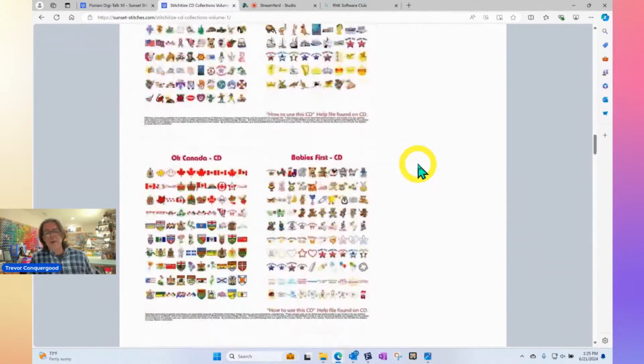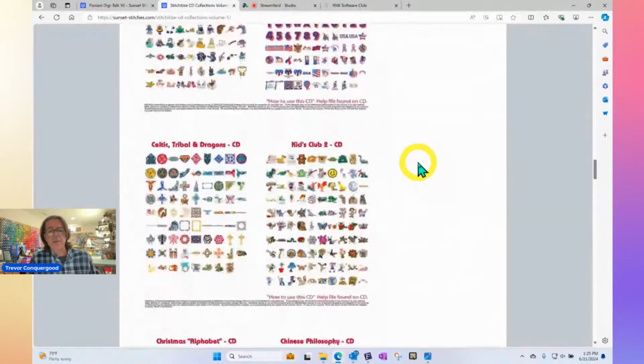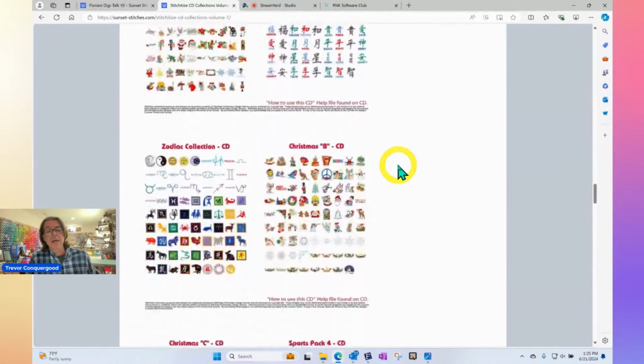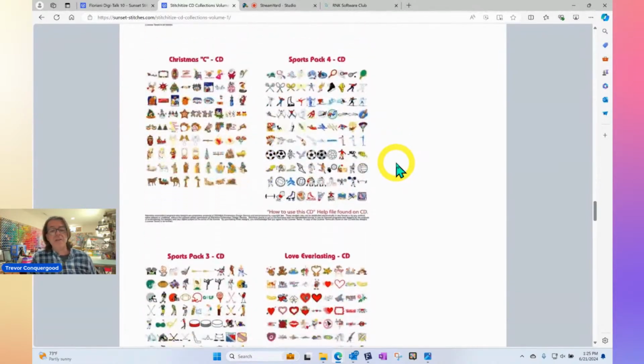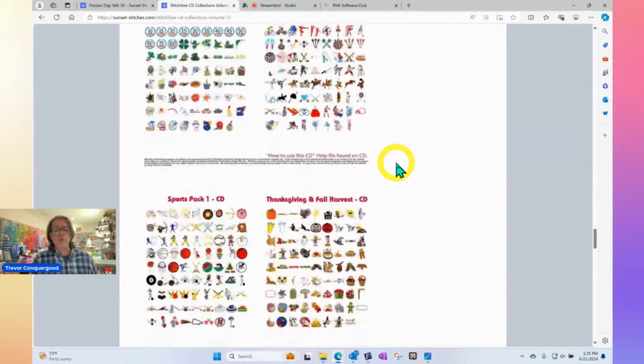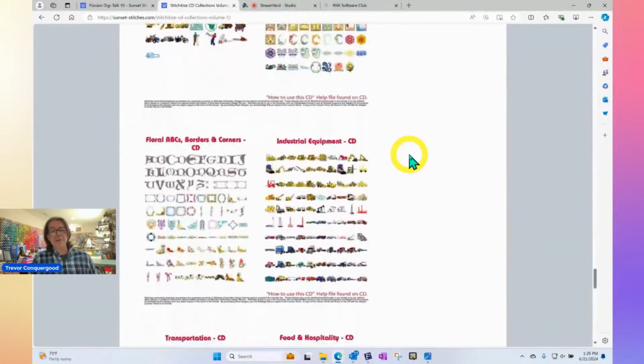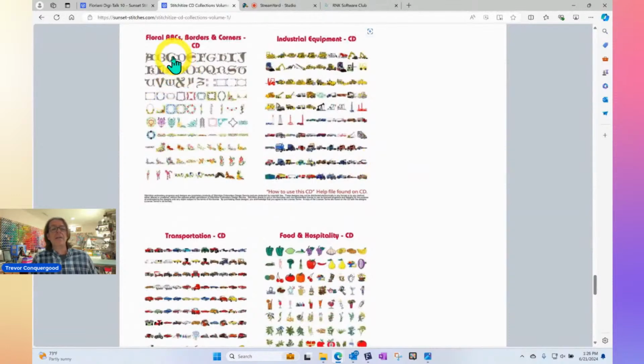If you want to know more about what's in it, these are the designs. Basically, these are all individual CDs that we made. And this is like a volume collection, the first 34 CDs that I ever produced when I was the manager of Stitchitize. But you'll love the floral borders and corners. That's a beautiful alphabet right there. All those beautiful floral corners.